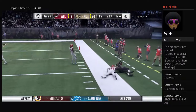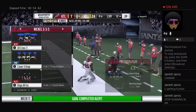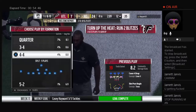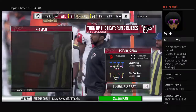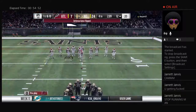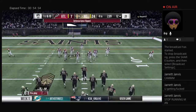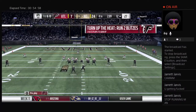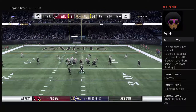Throwing the out route incomplete. It's Thomas. A gain of 19 and picking up the 1st. And defensively, they just don't seem to have much of an answer for this passing game. Not at all. Look at the confidence that's exhibited here. With that type of a lead, clock on their side, instead of running it, they're still throwing it, trying to pick up 1st downs and keeping the football.